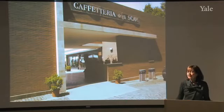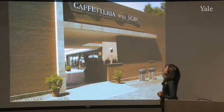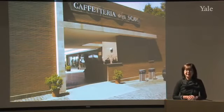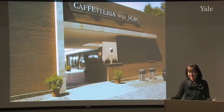But they have rectified that in recent years, the last few years. They finally put up the Caffetteria degli Scavi, which loosely translated is the excavation cafe, the cafeteria of the excavations at Ostia. And it's actually a wonderful place. I have to say it's very modern.